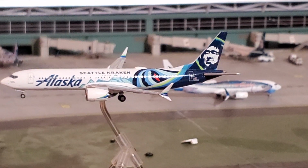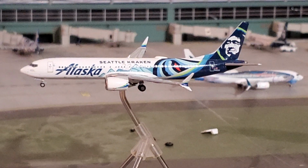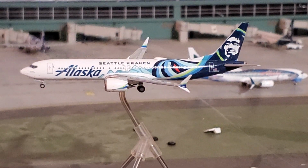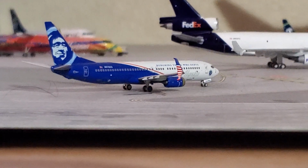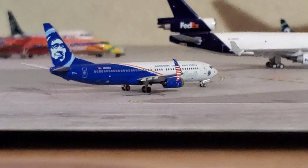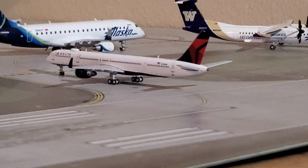Just taking off on the runway next to the United 737 MAX, we have an Alaska 737 MAX 9 in the Seattle Kraken livery. This is currently taking off, as you can see, as it is on a flight to Los Angeles. Just exiting the runway, we have an Alaska Airlines 737-800 in the Honoring Those Who Serve livery. This is currently on a flight from Washington Dulles.